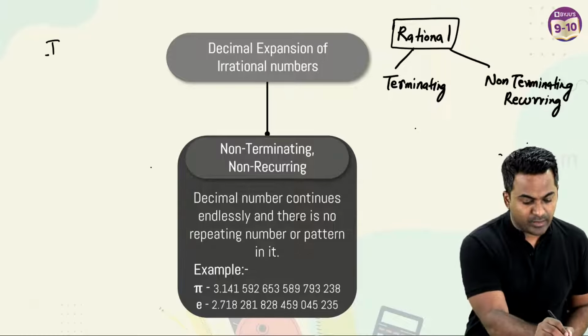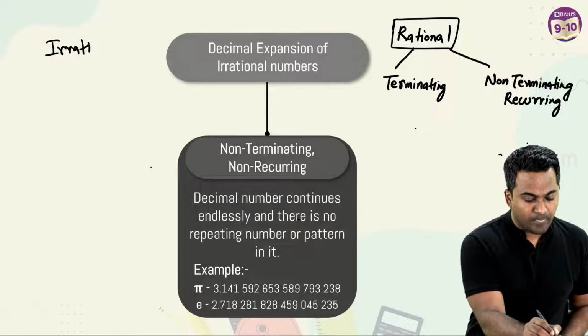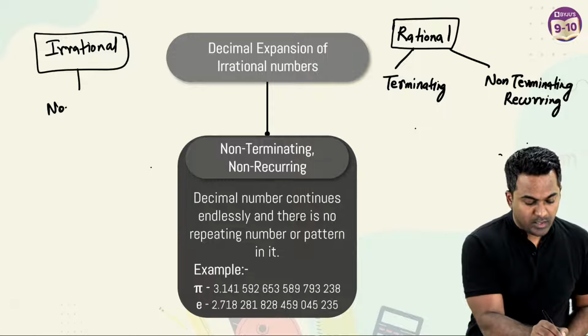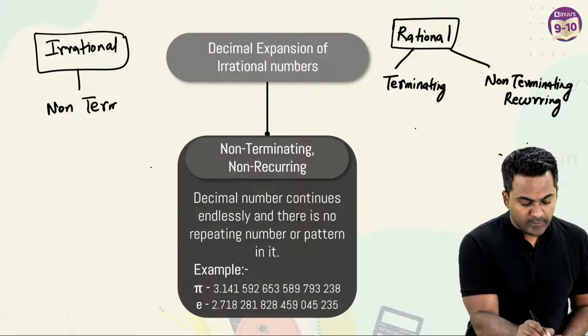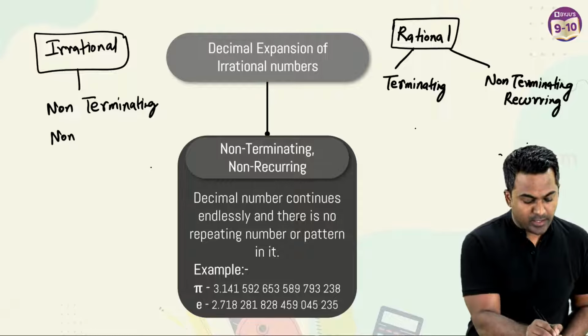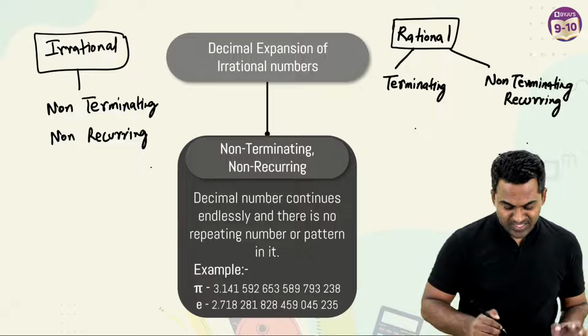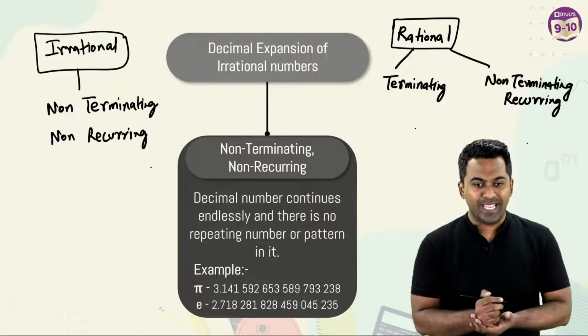I'm writing that down here. Irrational. So this is going to be non-terminating and non-recurring. You have already seen the examples for this: pi, √3, √2. We've also shown you an example here.